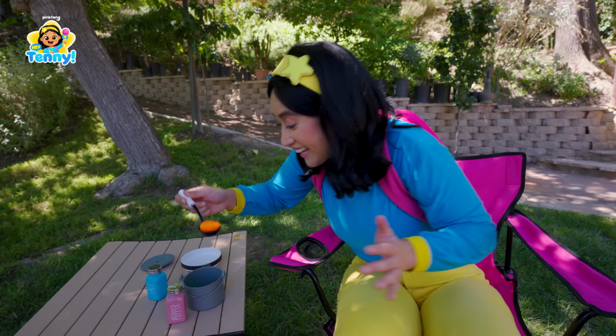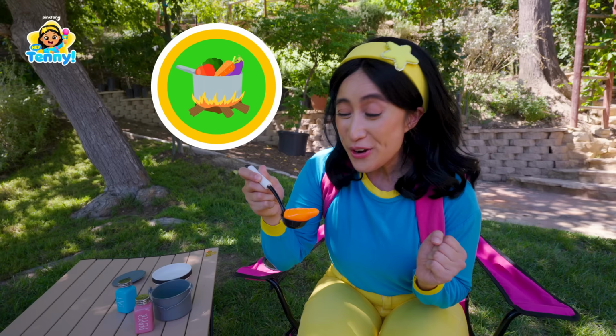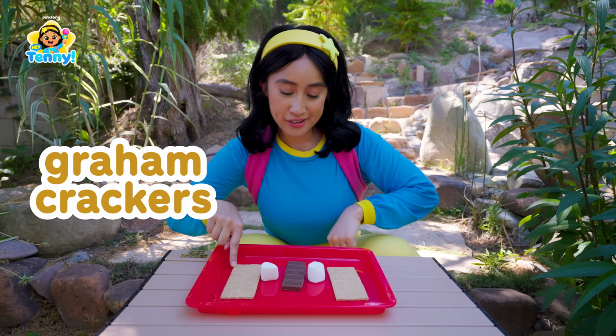Okay. And delicious! Yay! We just earned our cooking badge! Let's celebrate by having some dessert. S'mores! My favorite camp dessert. We got graham crackers, tasty chocolate, and squishy marshmallows.